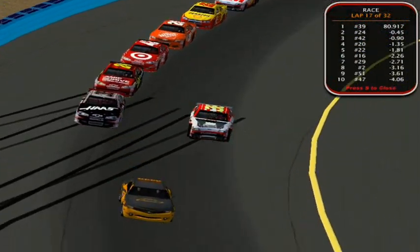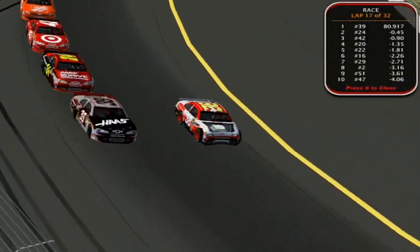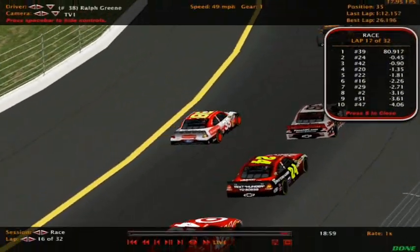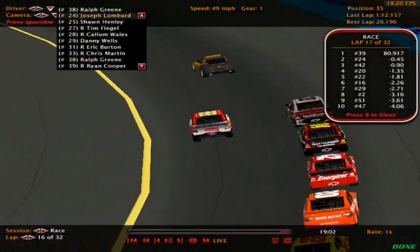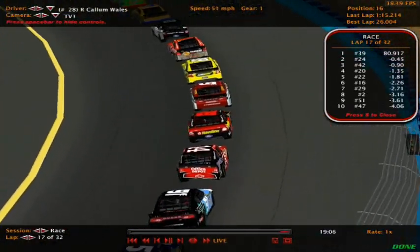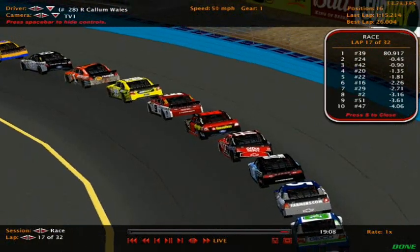Ralph Green, now with even more damage. He's missing his hood. He's really going to be slow. And oh yes, to check on Callum Wells, he led at the last restart. He dropped down to 16th place. Both him and Alex Drayton are still together.